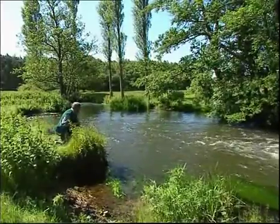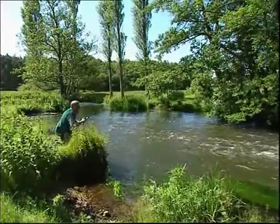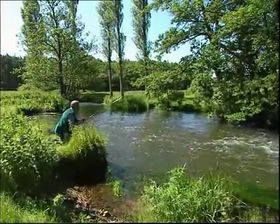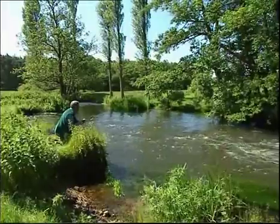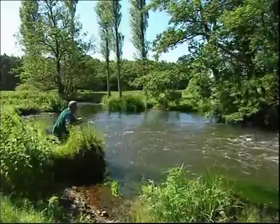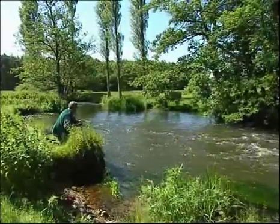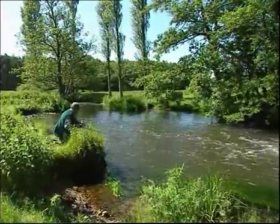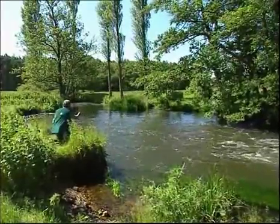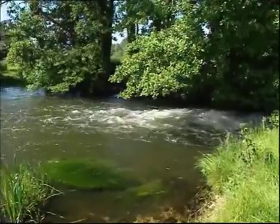Just the sort of place there could be one or two very big chub holding station. I'm going to let that float down under those alders and then retrieve. Nope, no takes yet. Let's have a cast downstream.